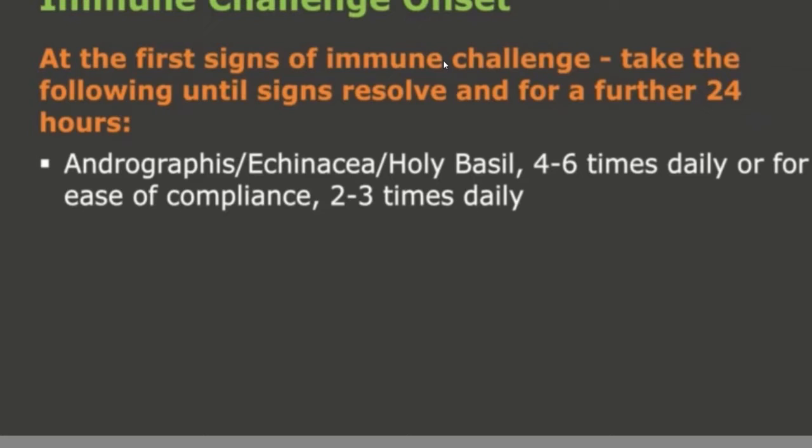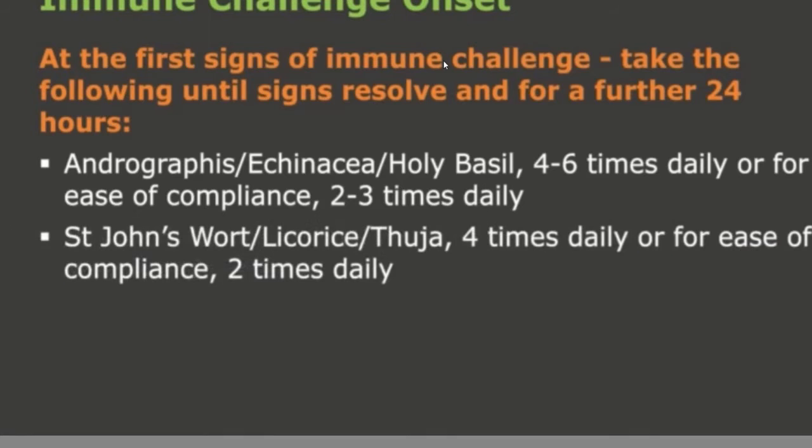But this is where you must start using andrographis, and with some echinacea and the holy basil, even better. Holy basil is the number one herb in India for once you get a problem with the respiratory tract, a pathogenic problem with the respiratory tract. You increase the dose, double the dose of an antiviral approach. A St. John's wort, licorice, Isatis combination can be used there. Also bioavailable curcumin as well at higher doses.